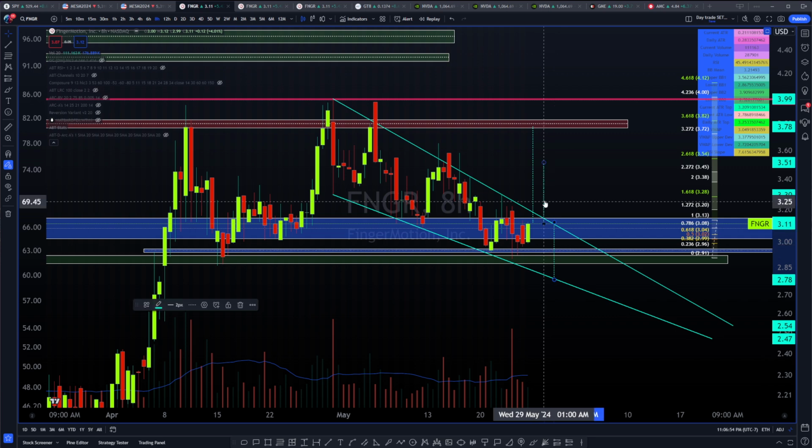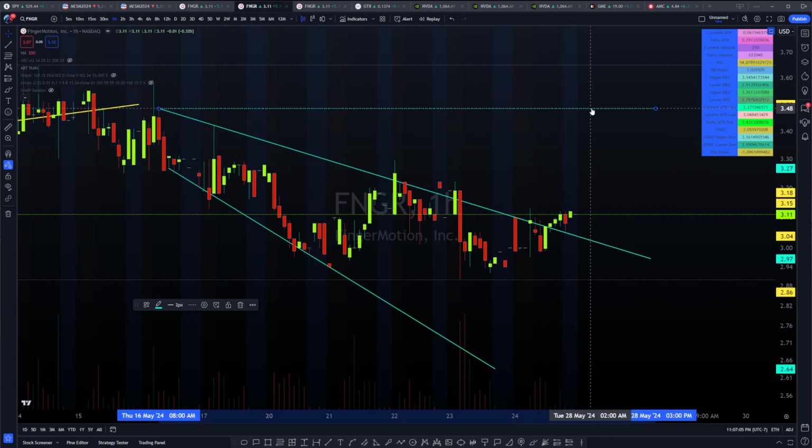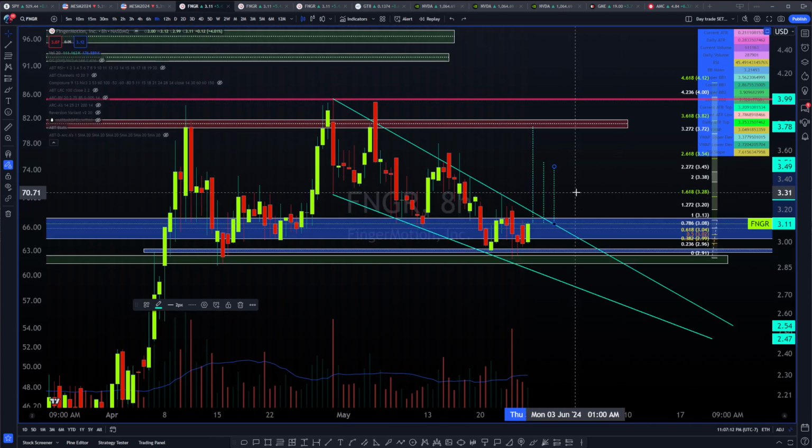From that bottom side to that top side of the regression, apply it to the top side, and you're getting that first target to land right about $3.49. It is already confluent to the target that we're looking at here at $3.48 from the broadening wedge. Pretty nice. All right, now there are further targets to look at.